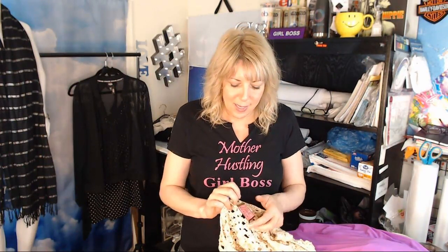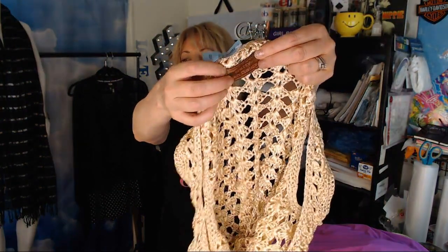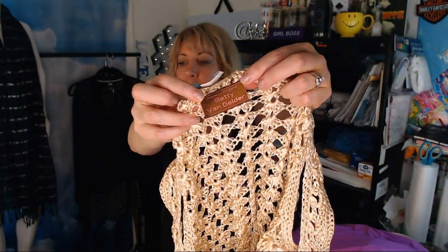I have to tack this back on, but higher end people tend to just tack on their labels sometimes, a little coat, like boutique-y, trying to look more couture. Sometimes that could be a clue that it's going to be higher end. Turn yourself around. This is made in England, so there's not a lot of them. Betty Van Gelder.